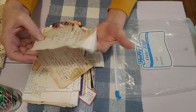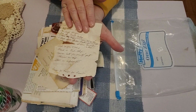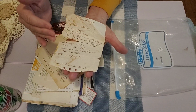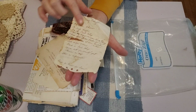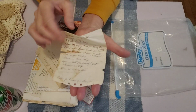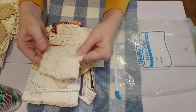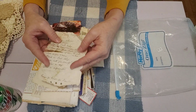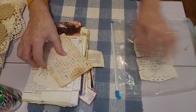Cherry Delight. This was a well-loved and used recipe right here. It's in handwriting, just on note paper. And apparently it was used a lot because it's got all of these marks on here. Probably got wet at one point. So really cool. I love stuff like that. And I will use these in my journals. I either use them as pages or ephemera.